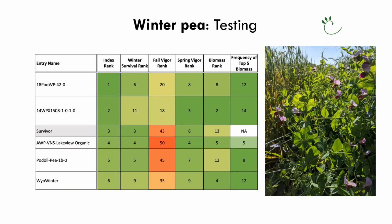So our testing has yielded some interesting results. This is an analysis again for the Midwest and Northeast done for Albert Lee. And we find that the good winter pea varieties, Survivor and Wyo Winter, were the 2 best named varieties in all of our trials. And then this is a good DNS from Lakeview Organic. We see this trade-off, right? So good winter survival, good spring vigor, good biomass, but really low fall vigor. And it's not a huge problem, because the main goal is to get the thing to survive and then produce biomass in the spring.